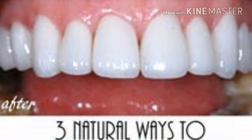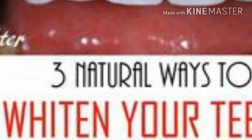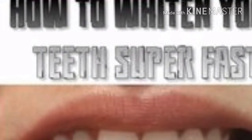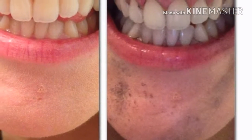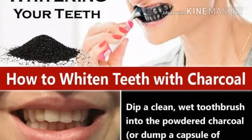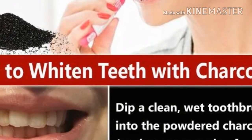The next thing I want to talk about is teeth, and I'm a big fan of having white teeth, you know, the picture perfect white teeth that just aren't really that realistic. As you can see, my teeth are quite white at the moment, and that is because I've just used my newest whitening method, which is charcoal.